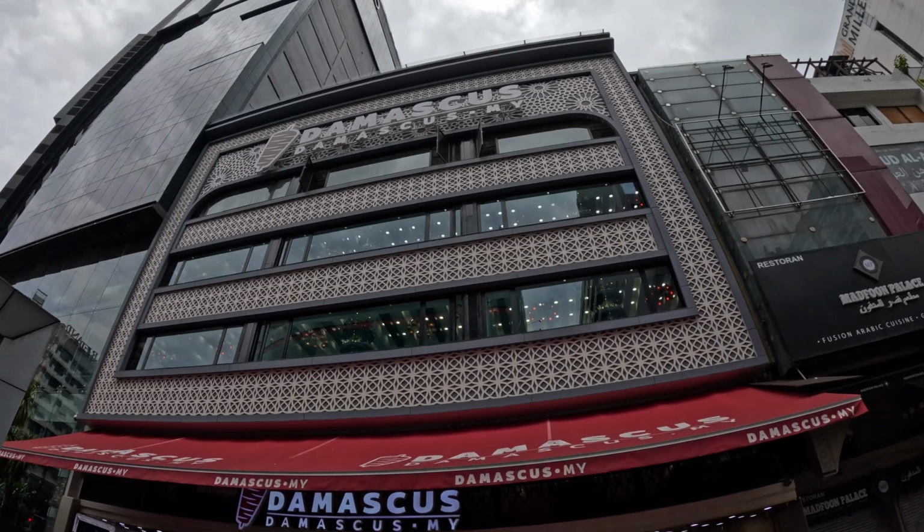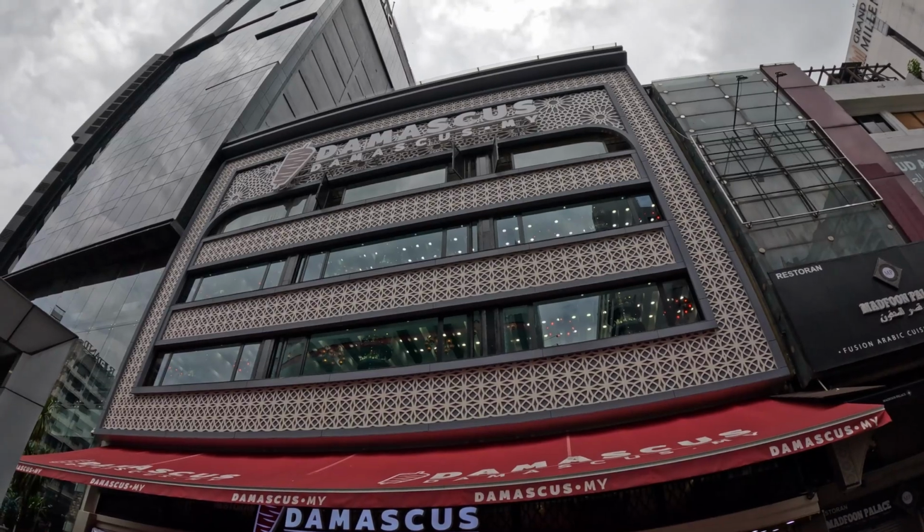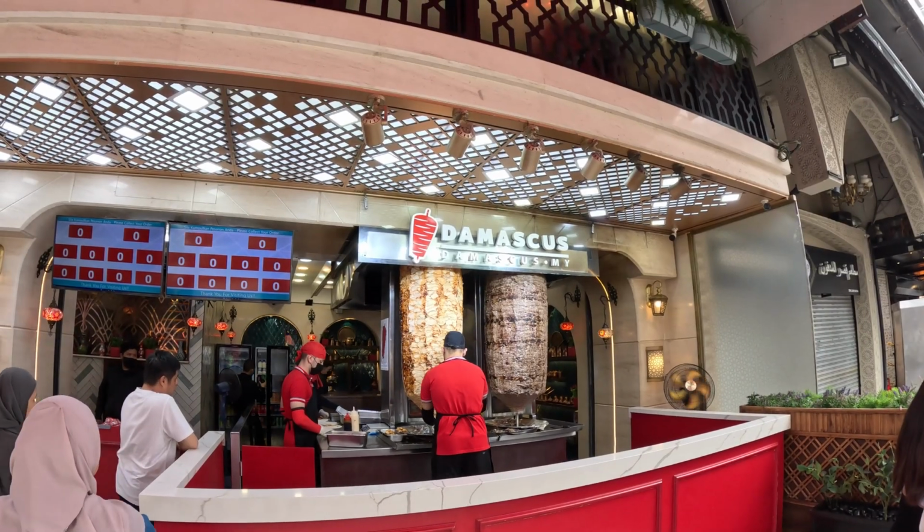But we decided to come down to Damascus, the famous shawarma shop. It's actually 4 levels here behind me. I'll show you a shot of the rotisserie meat. Looks delicious. We went with a beef and a chicken. We wanted to dine in. I WhatsApped them last night. They said it was open at 1 o'clock, but now they're saying only dine in at nighttime, and we're here at 1. So we got some takeaway.